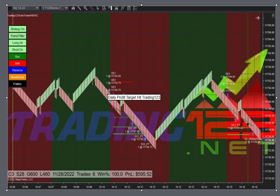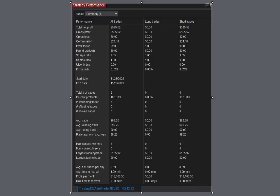And I think we had one more trade in the NQ, so let's look at that. But first, here is the strategy performance. Total net profit 595. Made 6 trades, 100% winners. Largest winner 155. Total profit per month on a 30 basis that NinjaTrader calculates $18,100. So that's our NQ trade.